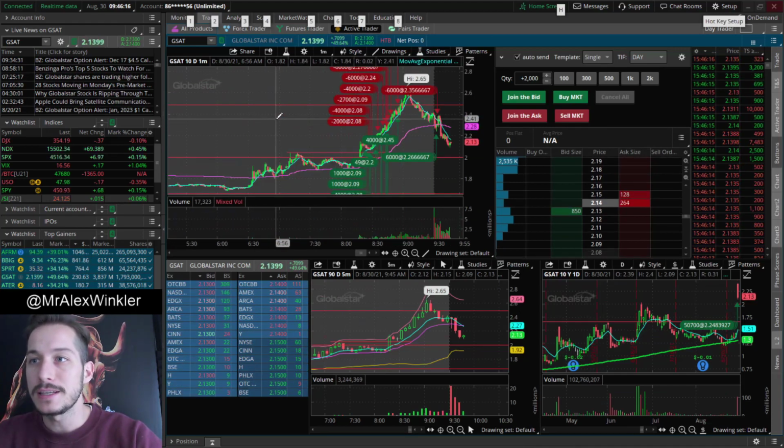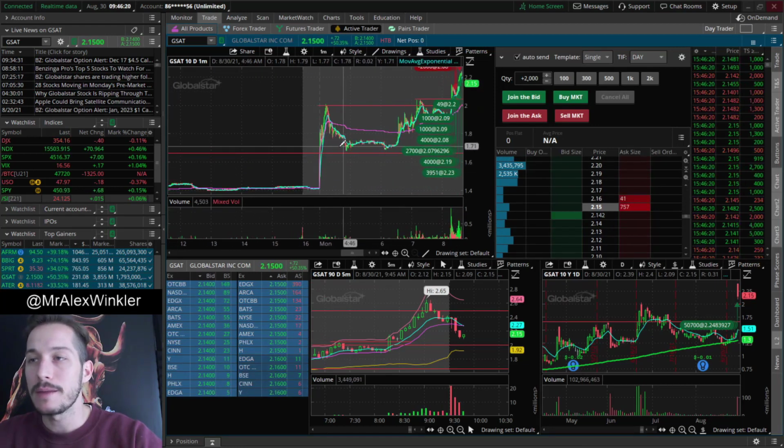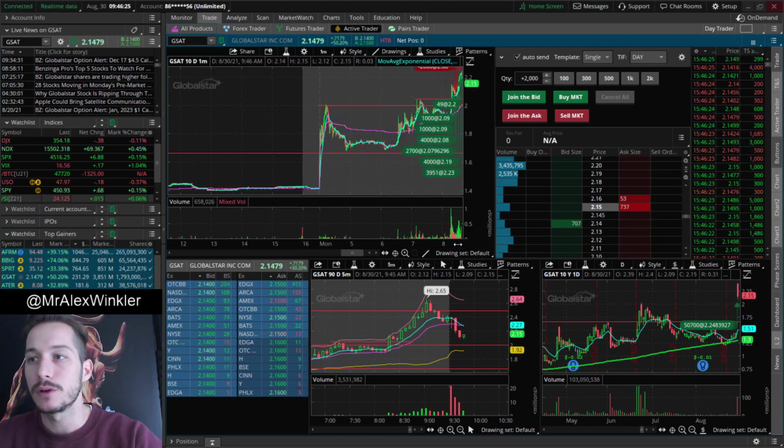So GSAT at first wasn't really looking that interesting below 1.8, below VWAP, but then it popped back above VWAP. I still wasn't really looking at it until it moved over $2.